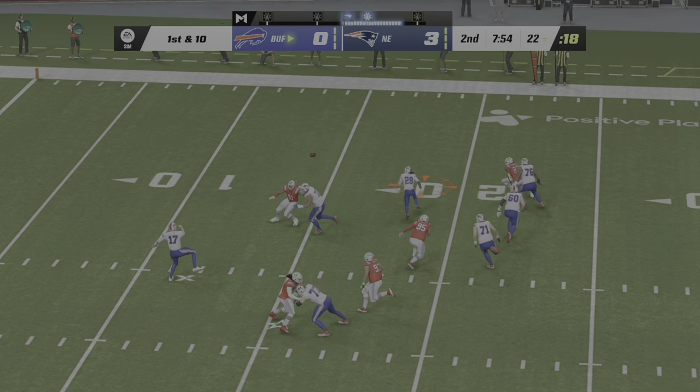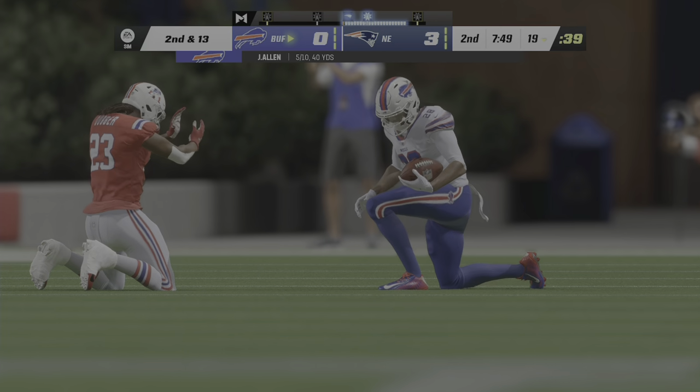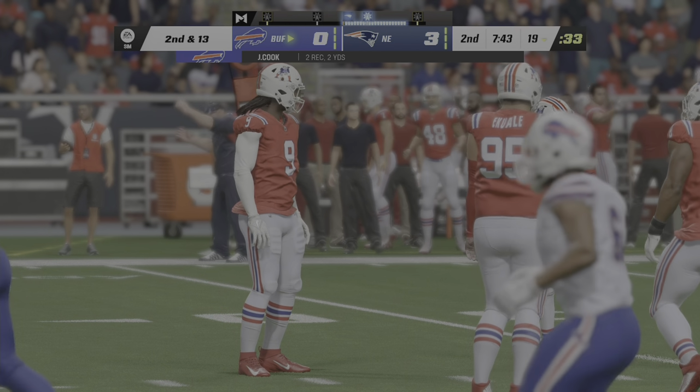Allen gonna throw, setting up the screen for Cook. And he will lose yardage on the play, back at his own 19-yard line. But despite the completion, they're going to wind up losing three there.